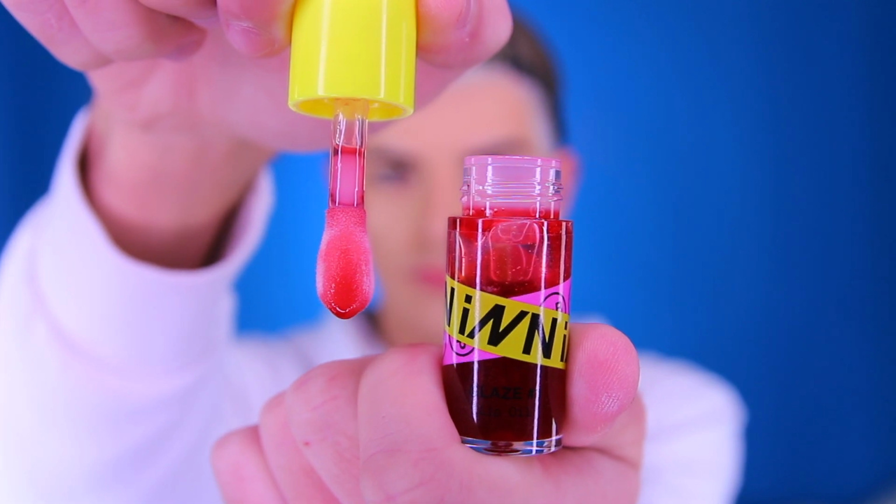And this right here is another product that I really love from NVD Project. It's their Glaze No. 1 lip oil, and it's a tinted lip oil that doesn't feel super sticky or tacky, and it leaves like a red tint on your lips. It's not too dramatic to where it looks like you're wearing lipstick, but it's a super cute, like natural looking tint.